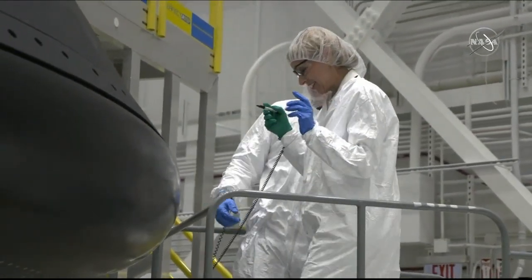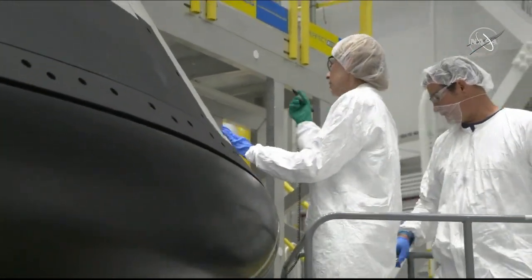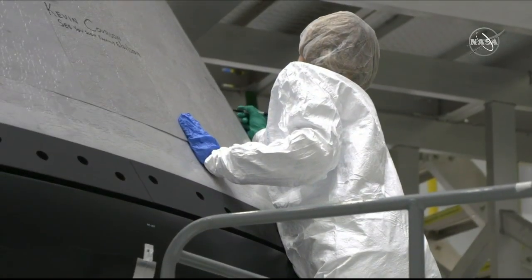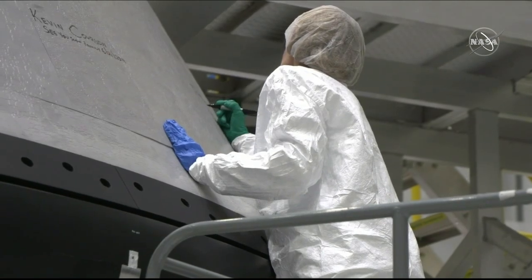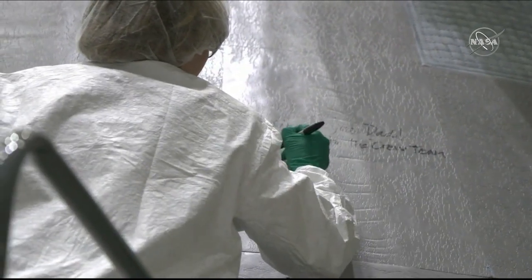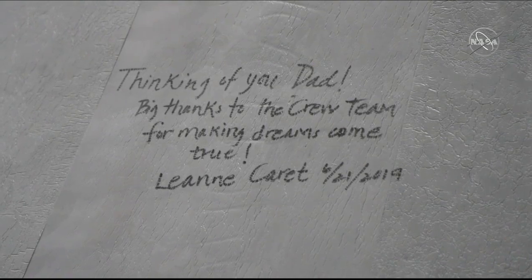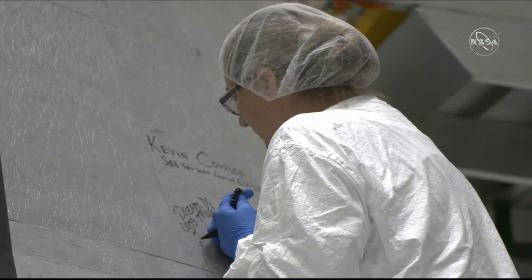And you see here our Boeing President and CEO of Boeing Defense, Space and Security, Leanne Caret, who is signing the spacecraft now. You can see her signing a little note to her father, who actually worked on the Apollo program. Leanne was actually born on the Space Coast, so the space heritage is in her family, and the entire Boeing team is behind space in this particular program.